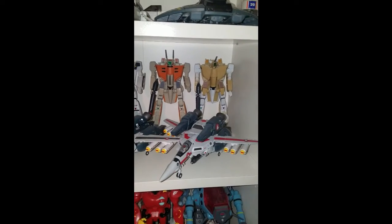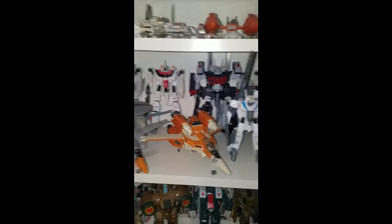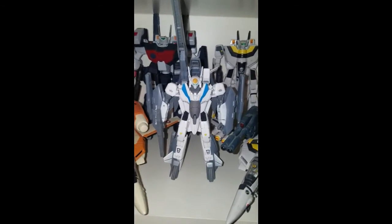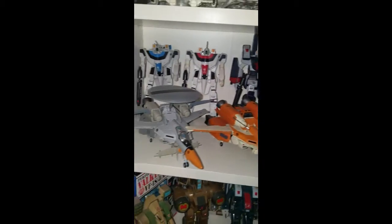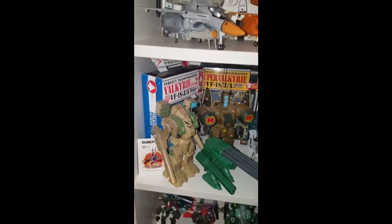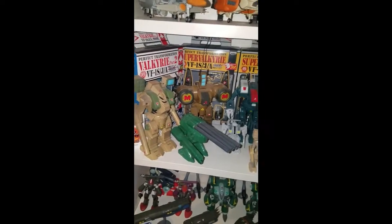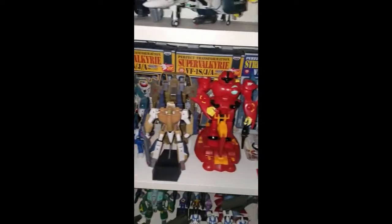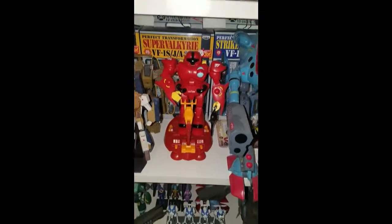And here I got the Yamato Valkyries. I also got one of the Valkyrie from Macross 2. That's actually a model kit, but it transforms. And down below here I got random Macross toys, mainly a lot from Matchbox. The Officer's Battle Pod, the Bioroid on this hover vehicle.